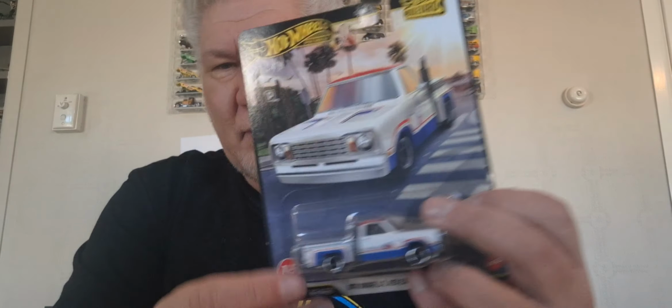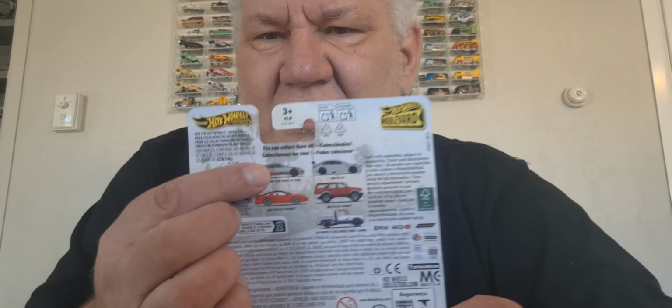The Boulevard set, number 145, is the back of the box. I have opened some of these. What's that one there? Yeah, that Nissan you would have seen in my last opening. Anyway, let's pop her open so you guys can see. Sharp knife, glass of water, and Hot Wheels premium cars.